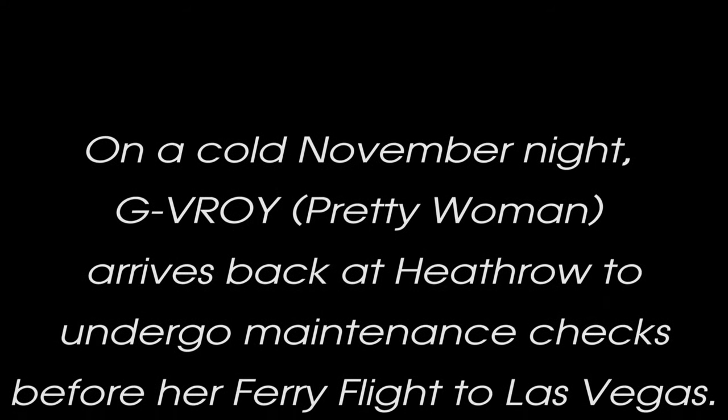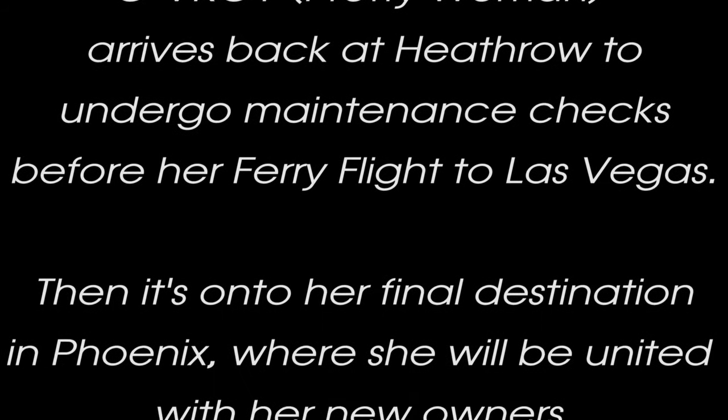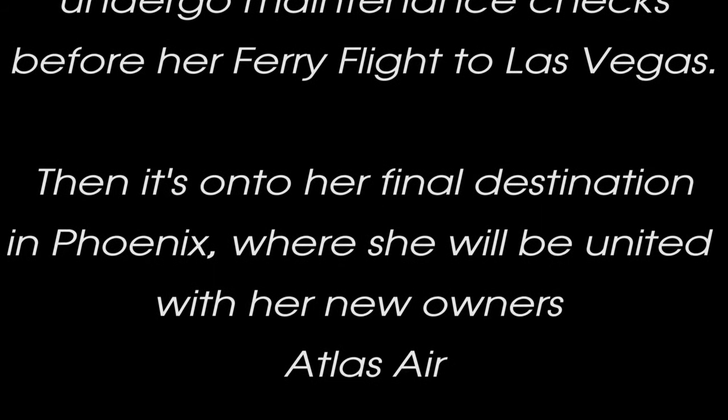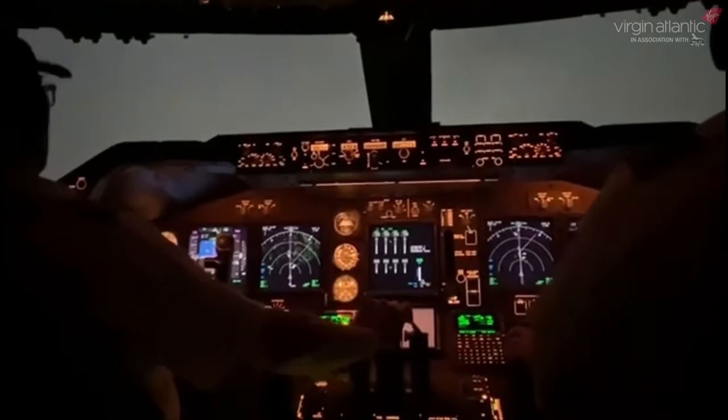Arms, arms, and again, down, down, and flaps 30. 30, 30, and you've got 124. Very much. Manchester, thank you. We are 33 kilo now. 1,000. 33 kilo, roger, I'll call you back.